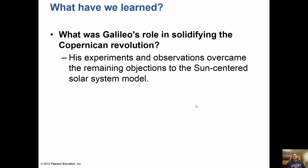What was Galileo's role in this? His experiments and observations overcame the remaining objections to the sun-centered solar system model.